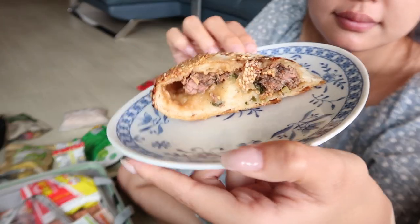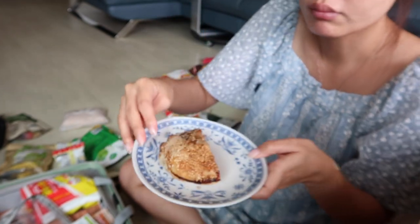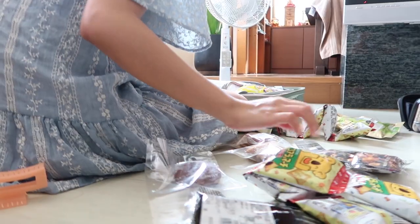Oh, here's my snack break. This is a meat bun that my dad really likes, and it was actually very good. It's just kind of this roasted meat bun situation, but I was already really full from lunch, so I could only take a little bit.